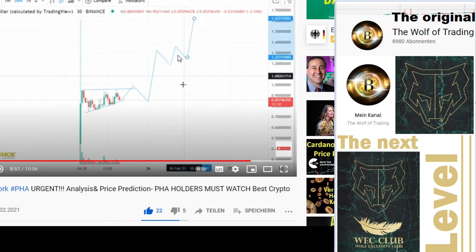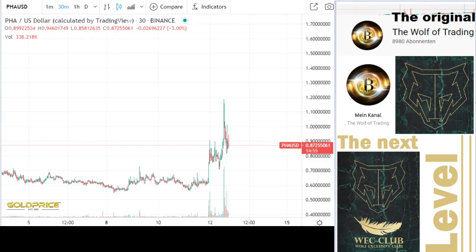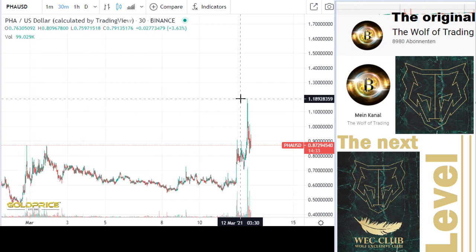You see we are not going here. Yeah, not going here in this area. We touch this $1.20 and go here to the downside a little bit. Yeah, and if you look here at Follow Network, then you can see we are now reaching the $1.20.